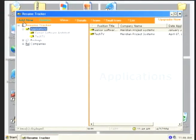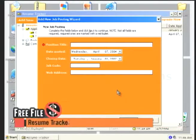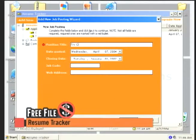Well, I know when I've looked for jobs in the past, it definitely gets confusing, especially if you're looking for different types of work. Yeah. So once you do it, you can create a new application job posting. So let's say we want to do a new job posting. I'm going to say the position title. I'm going to say fry cook.